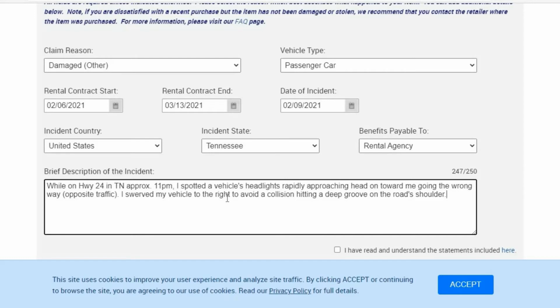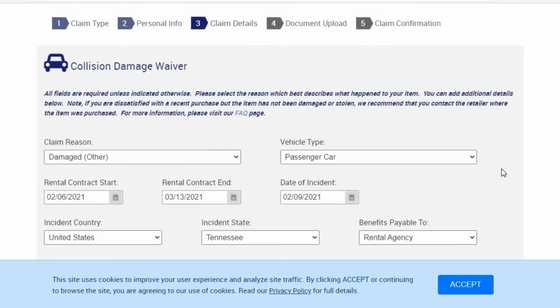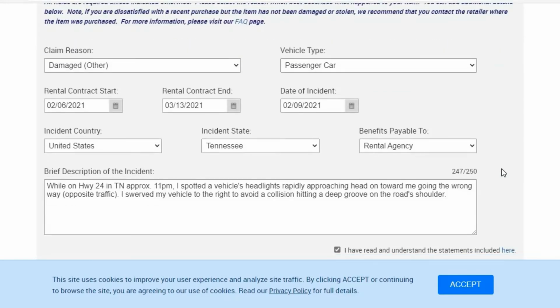Sounds good? All right. So what the collision? Man, I ain't got that much room. I only got three spaces left. Okay. Yeah.